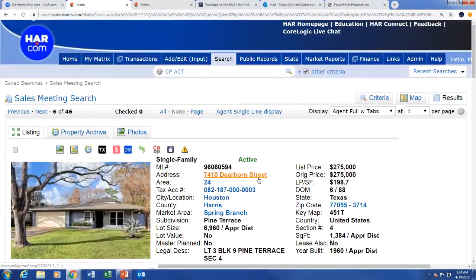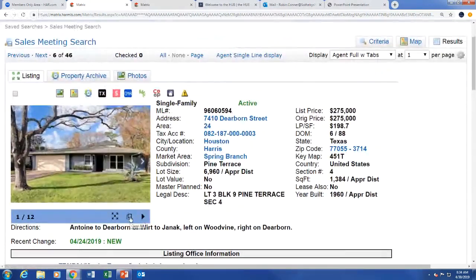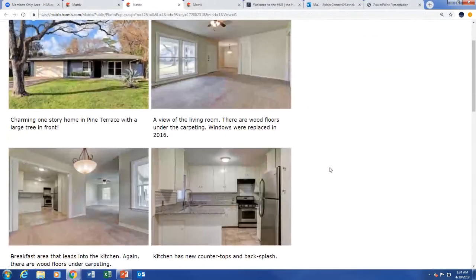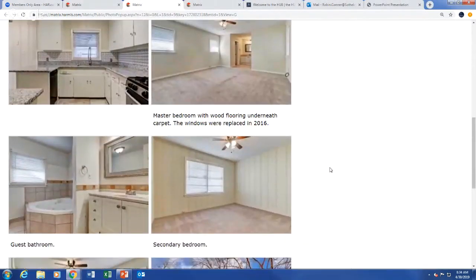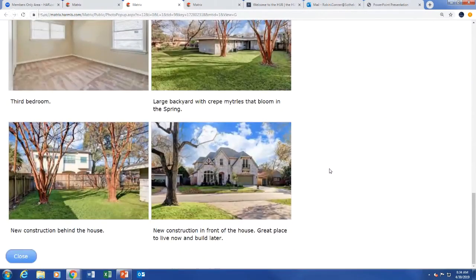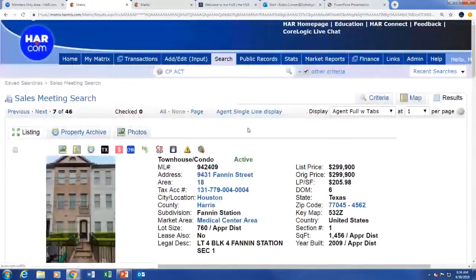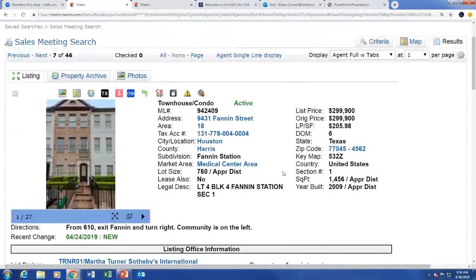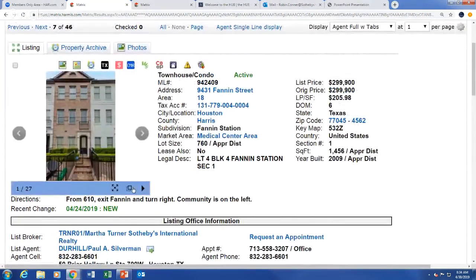7410 Dearborn Street for $275,000, Nassim Sawyer in Spring Branch. 9431 Fannin for $299,900, Paul Silverman, Medical Center.